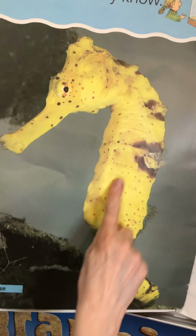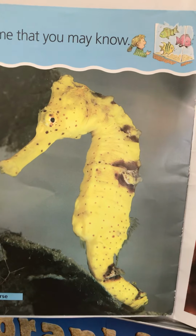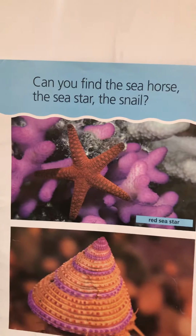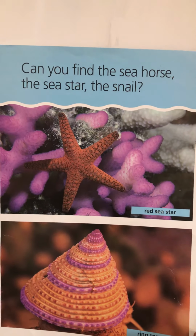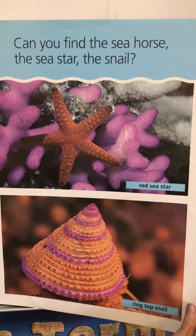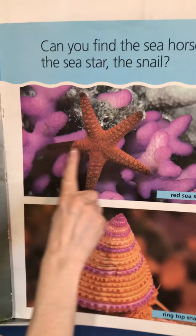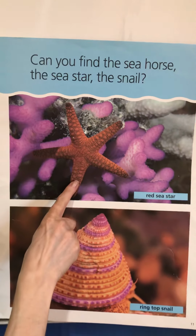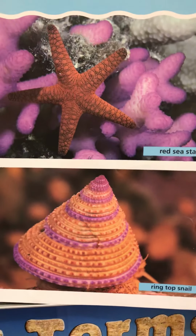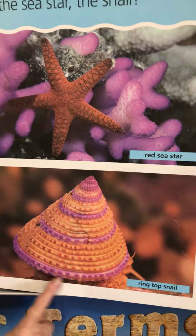Or some that you may know. A seahorse. I showed you one earlier this week. Isn't that precious? So beautiful. Can you find the seahorse, the sea star, and the snail in this photo? Well, here's the red sea star. These are echinoderms. That means they have spiny skin. Here's a ring-top snail. Look at that.